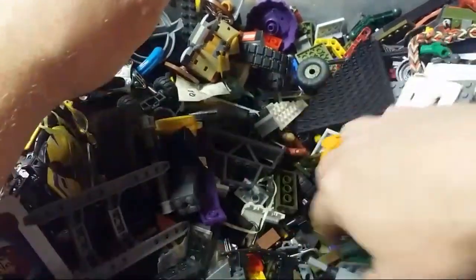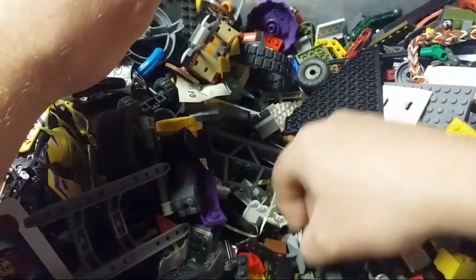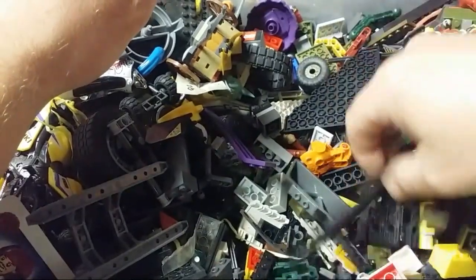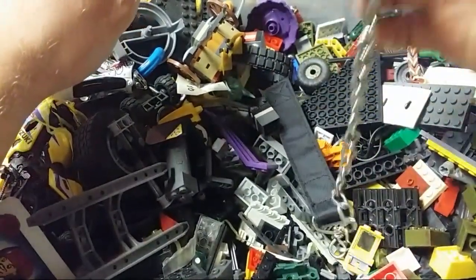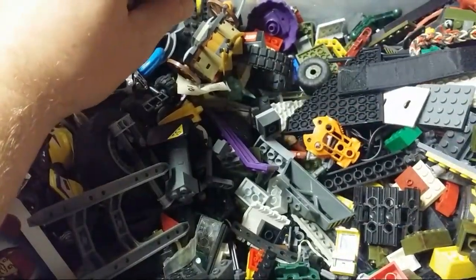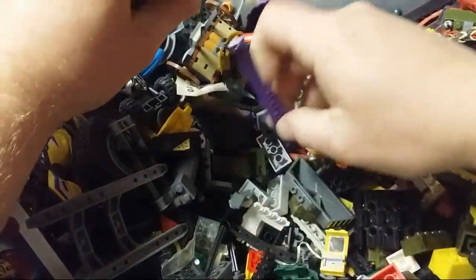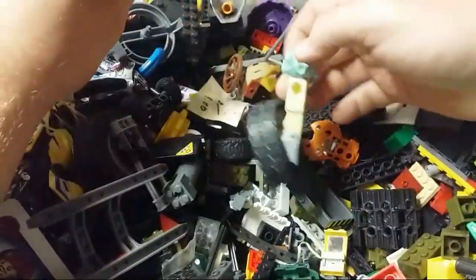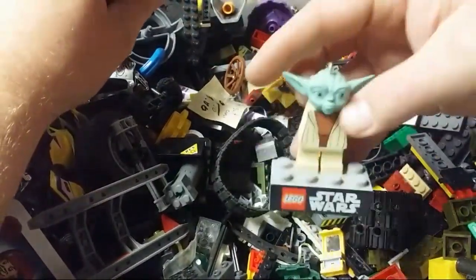Lots and lots of, what do we got here? Ooh, man. Yes, this is what I need. Definitely need one of these. I cleaned it up. What's going on, Turbo G22? Oh hey, look at, there you go, Michael. There's Yoda.